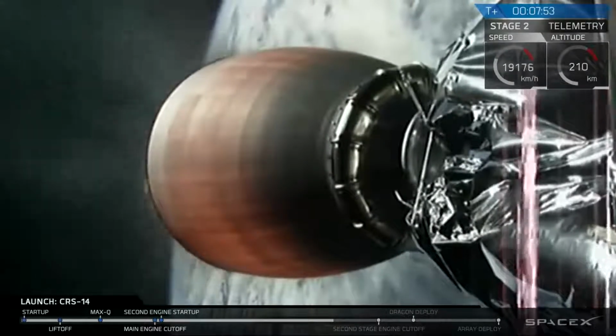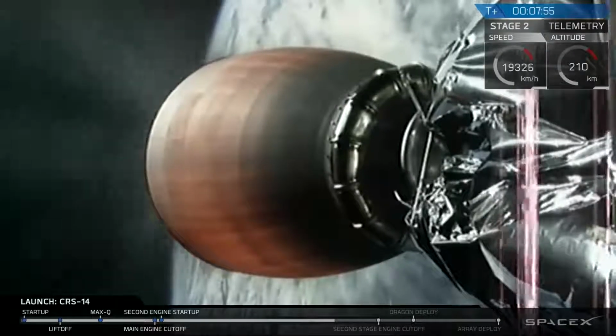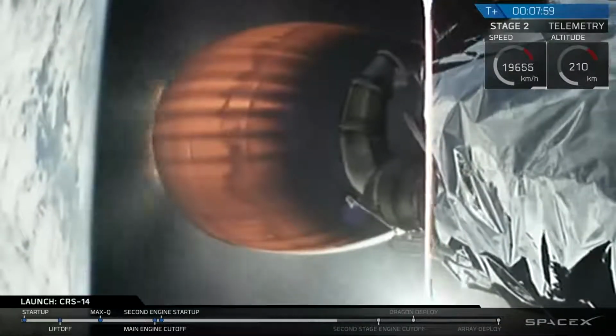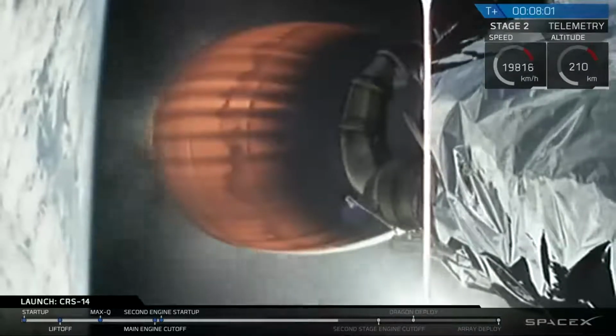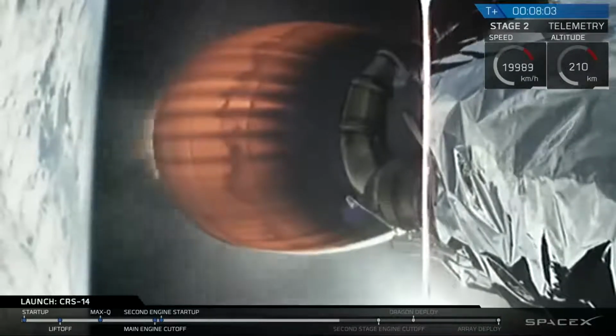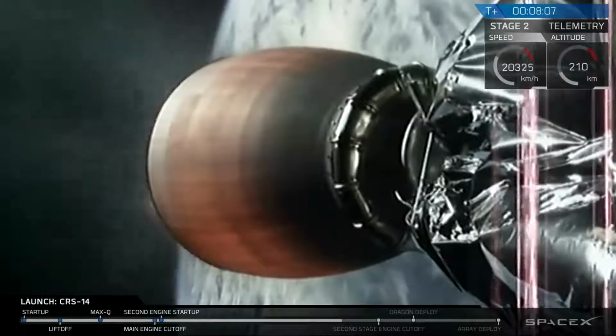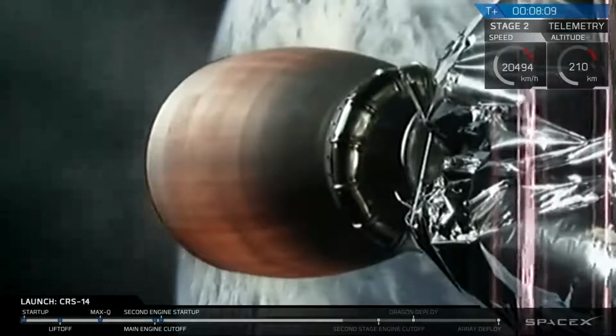We are coming up shortly, in about a minute, on SECO. That's second stage engine cutoff. That's the point where the second stage and Dragon will be coasting. Dragon will then do a quick checkout, and then it will be deployed from the second stage about a minute after that point in time.